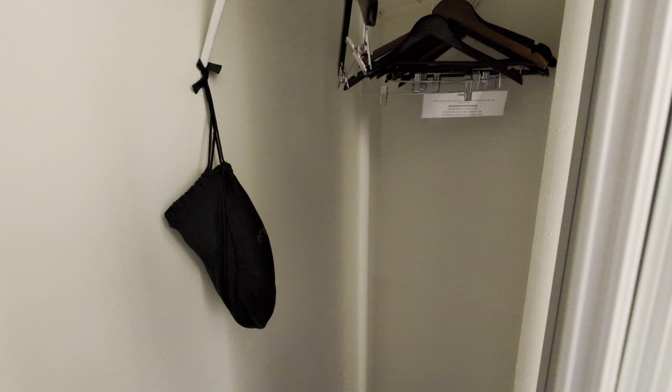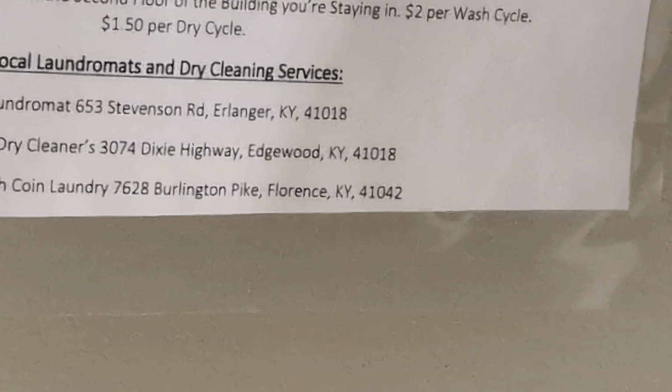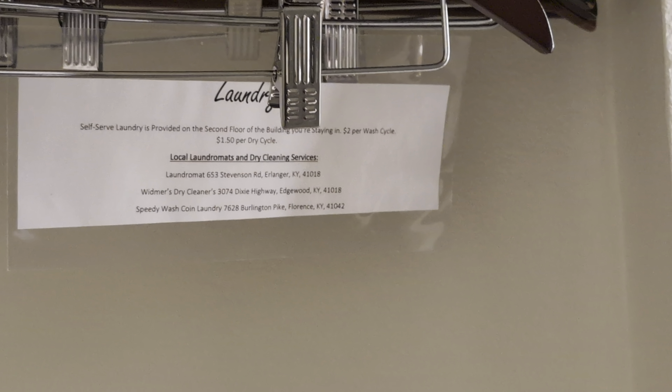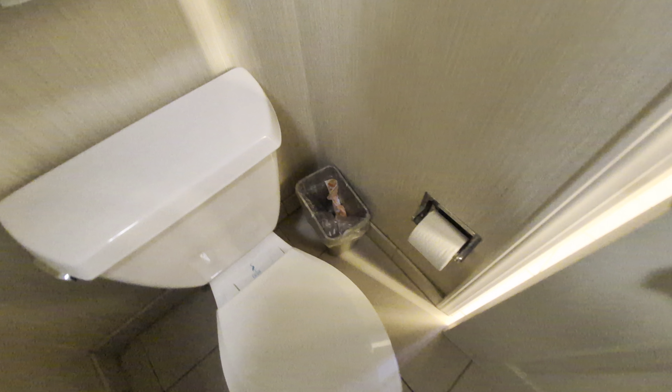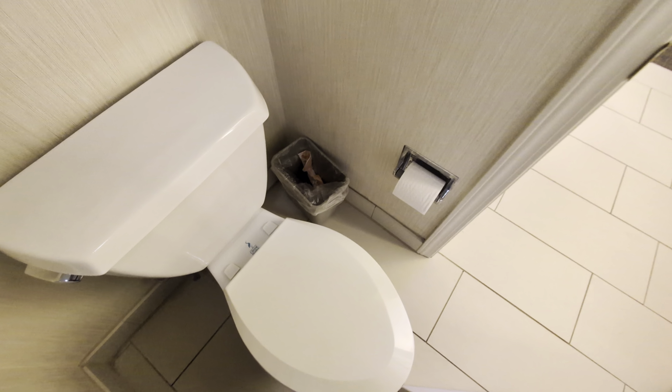Hair dryer. Note saying there is self-service laundry in the hotel. About $2 each, $1.50 to dry. Okay. Shower amenities. This looks actually like it's in good condition. A little dirty over there. But that's it. Now, there's some garbage in there. Some new toilet paper garbage.